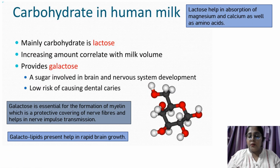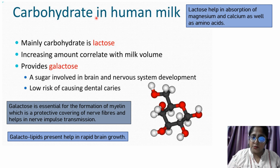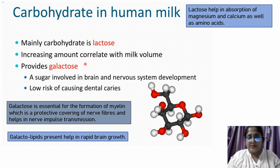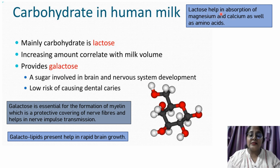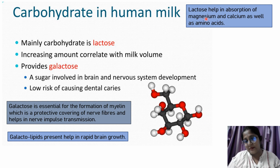Coming to the carbohydrate present in human milk, it is mainly lactose, and it increases with the amount of milk volume. So as the milk volume increases, the lactose amount also increases. It also provides galactose. Now, what is the main function of lactose? Lactose helps in the absorption of magnesium, calcium, as well as amino acids. When we are talking about bone development, this lactose helps in calcium and magnesium metabolism, as well as amino acids. So growth, development, and maintenance of the body tissues are also helped by lactose.